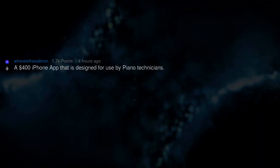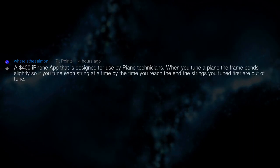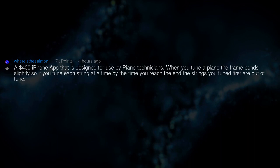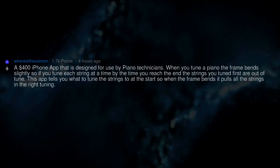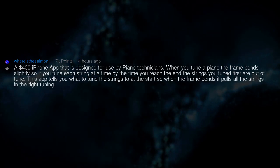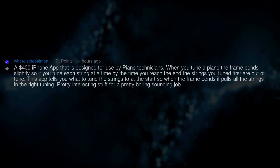A $400 iPhone app that is designed for use by piano technicians. When you tune a piano, the frame bends slightly, so if you tune each string one at a time, by the time you reach the end, the strings you tuned first are out of tune. This app tells you what to tune the strings to at the start, so when the frame bends, it pulls all the strings into the right tuning. Pretty interesting stuff for a pretty boring sounding job.